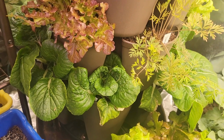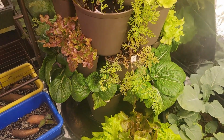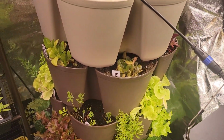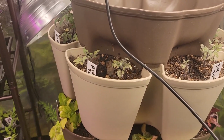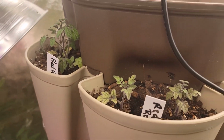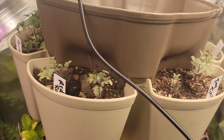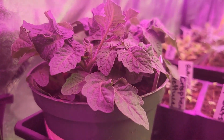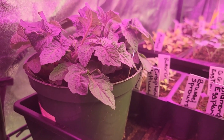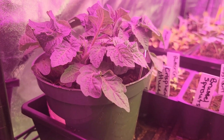We will harvest that bok choy today, and I will capture that on video as well. And then various lettuces throughout the tower, as well as micro dwarf tomatoes up here. And you'll see that these tomatoes are not doing as well as these tomatoes here. And the only difference is the type of potting mix that's being used.